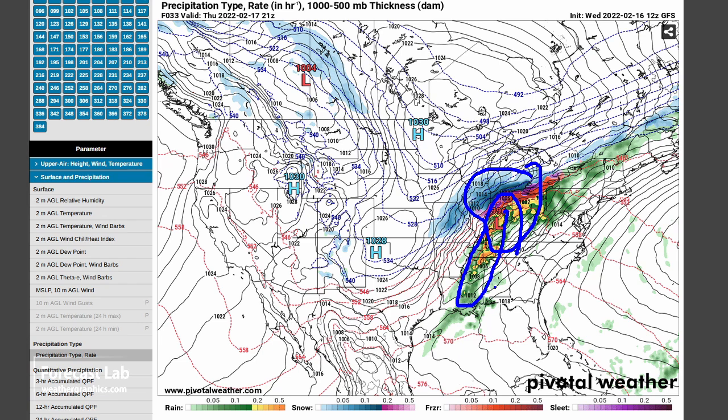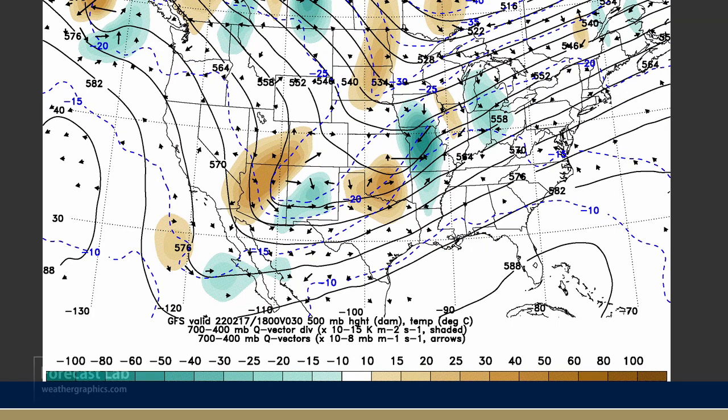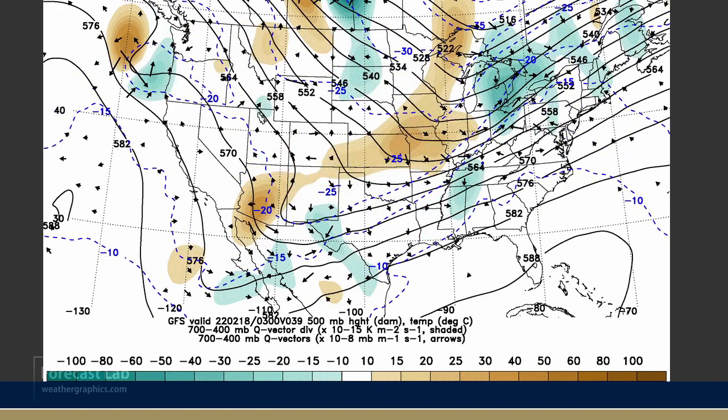And we did see that most of that upper air support was going to be confined mostly to the area north of the Ohio River. Down to the south, not as much upper support. So we're mostly depending on the warm air advection, the increase in moisture, all that will produce destabilization, but that'll be mostly from the bottom up rather than the top down.